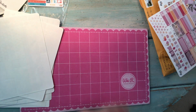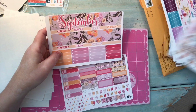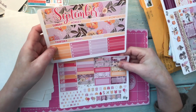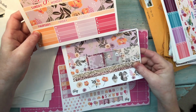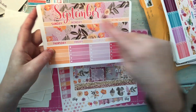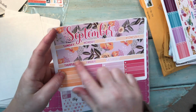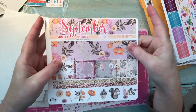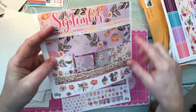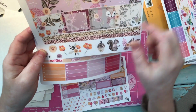I also love her monthly kit, so I ordered the September monthly, and I just want to make sure this goes with it. Yes. So you get the top portion of the September monthly, you get the bottom or the other side, and this little washi strip goes under that one on the calendar. These are to fill up the boxes. These are vacation strips. You get a little bit of washi.